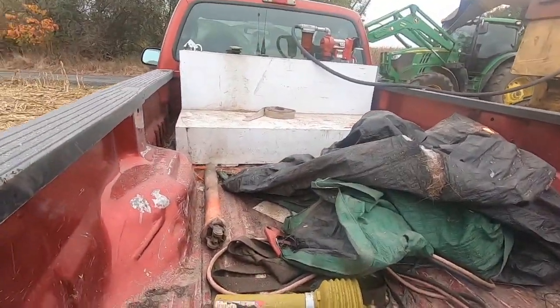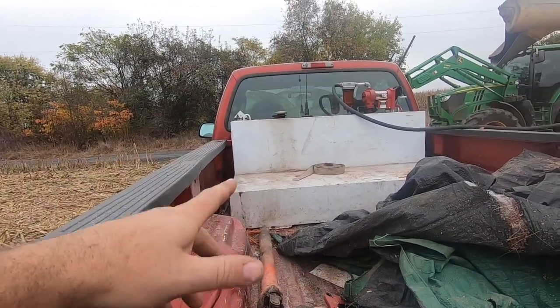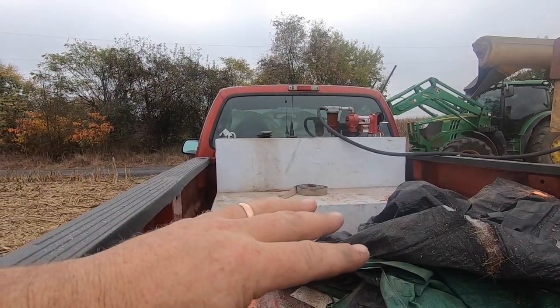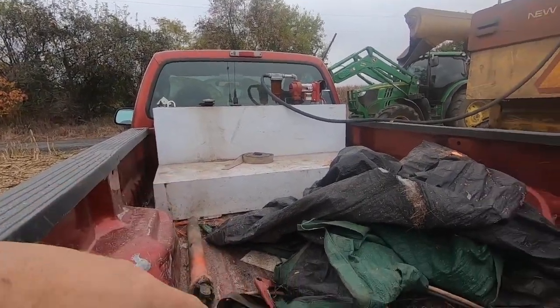And what I use to fuel my combine is a 100-gallon tank right there on the back of the truck. Now this is directly plumbed right to the battery on the truck. I leave the truck running because that little Fill-Rite 15-gallon a minute pump will completely drain the battery and I won't be able to start the truck. So it's one of those things you just got to deal with.